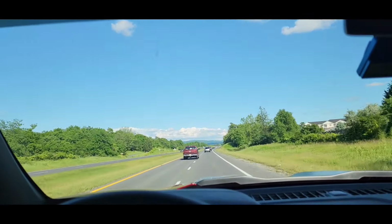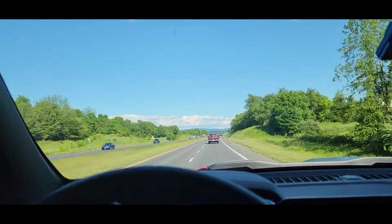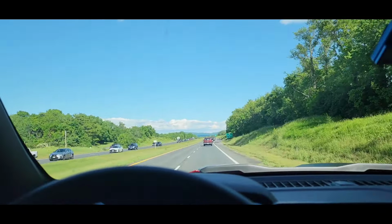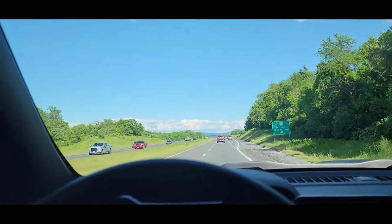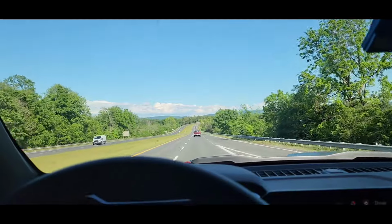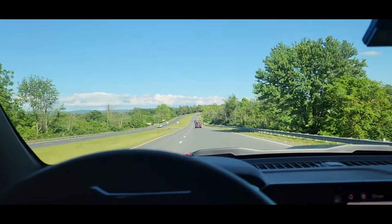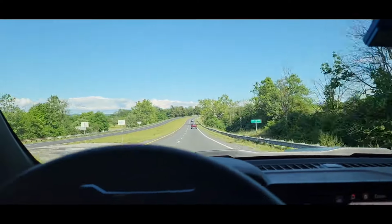What is it about the mountains, the clouds, the country? What is it that just tends to make you feel youthful? I don't know. Peaceful? What is it that does that, right? I drive this road a lot because we go to Tennessee. This is the road we take to get to Tennessee and to come back from Tennessee. I have business out in this area. Not a lot, a little bit.